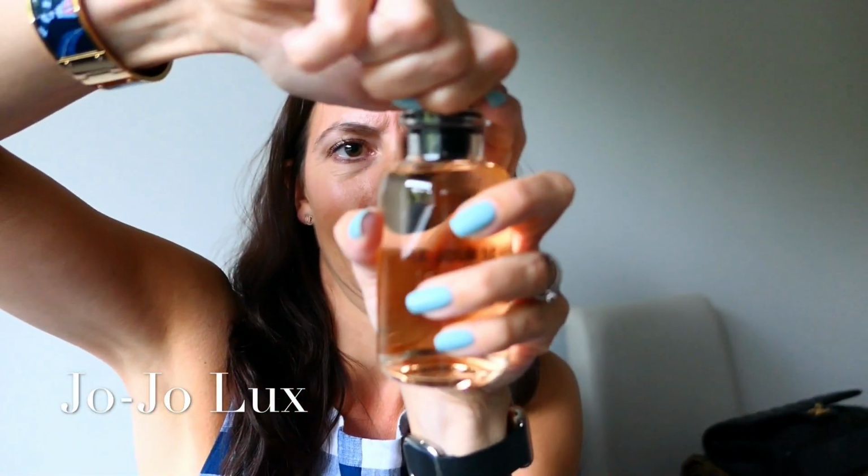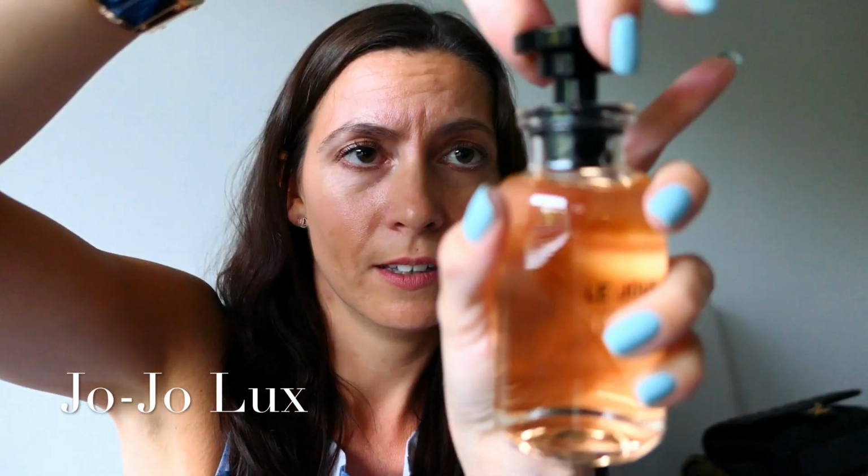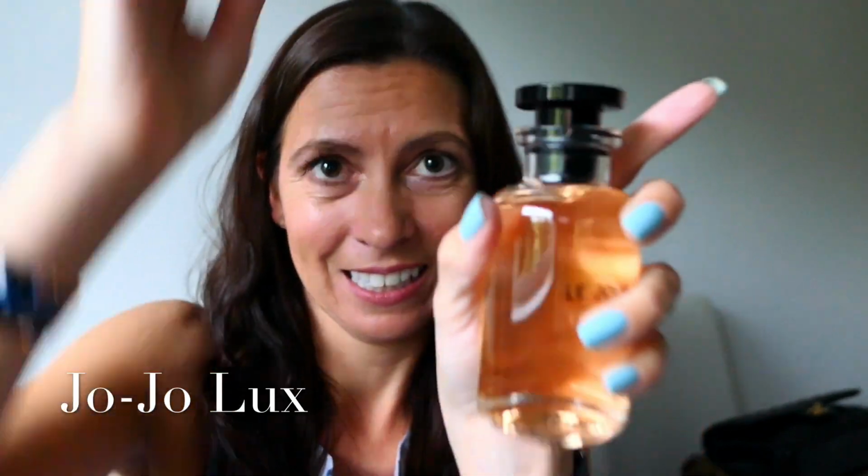The lid is magnetic, so there you've got the... Oh, it's so nice, and I'll tell you what's in it as well. So you've got that, and then this is magnetic. Look, love that. So the other thing is, this was £185 for 100ml.